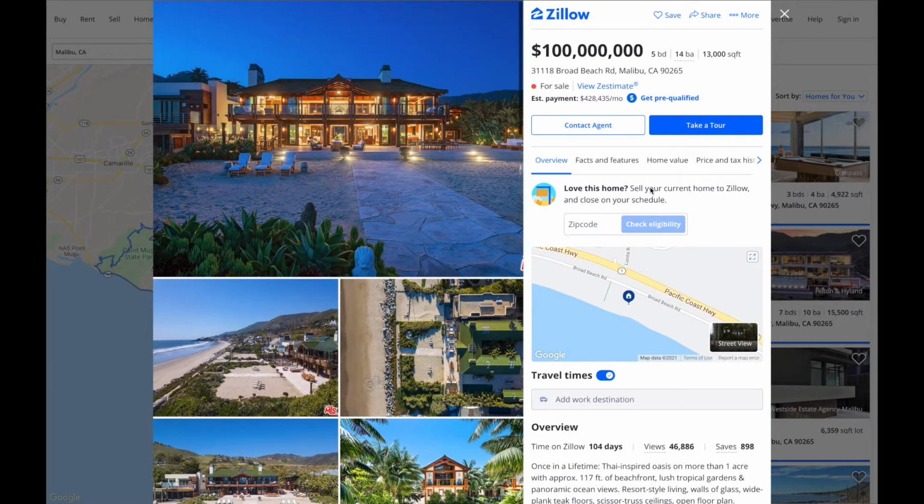And I thought one thing that was worth noting as well is the square footage, because of course you need to compare property sizes if you think the property is going to be worth it. So I've got here 13,000 square foot for Brosnan's home, and if you do the maths, that comes out at $7,700 per square foot. So just remember that number, $7,700 per square foot.